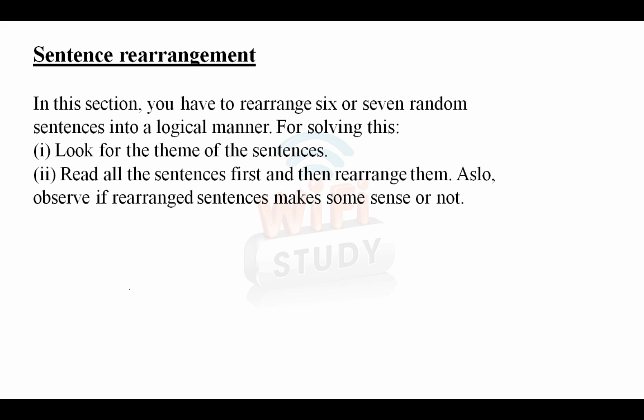Now let's see sentence rearrangement. In this section, you have to rearrange 6 or 7 random sentences into a logical order. Okay, for solving these, look for the theme of the sentences. Very important. First of all, read all the given sentences, and you have to logically relate all these sentences with one another. Okay, so first of all, you need to understand the theme. After that, read all the sentences first and then rearrange them.